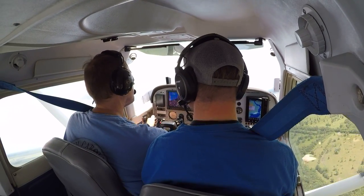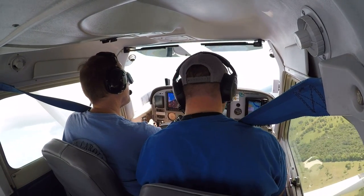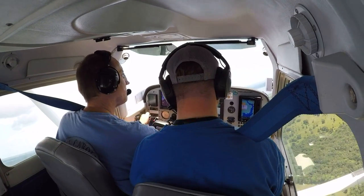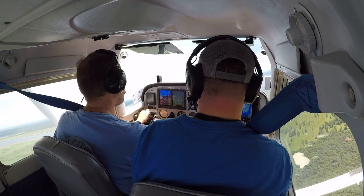61 Whiskey, runway 9 right, cleared for the option. Wind 100 at 13, gust 16. That's a rain cloud. That's rain right there. Isn't it? Yep. I'm watching it right here. Kind of pretty much all around Sanford.